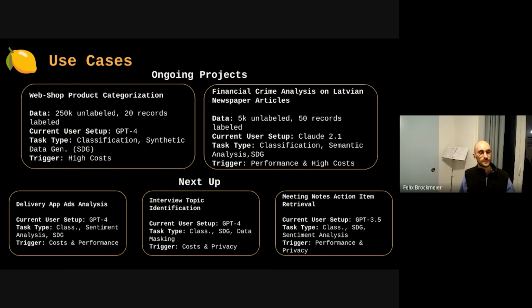And this BERT model, this encoder model we fine-tuned, can now be used for new upcoming product categorizations of products that enter this product catalog that they have in the backend.